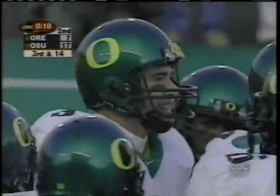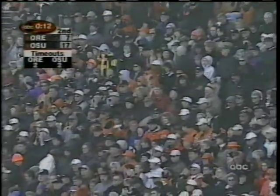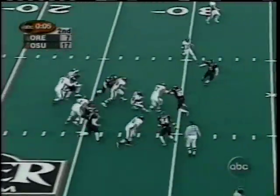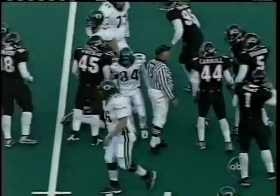Clock continues to run down to 20 seconds. And I guess they'll just let it go and go to the clubhouse and talk about things and hope that they can still find that magic that served them so well through the last half of the season. This could be your last play. They stay on the ground, and that will do it. As we run out of time in the first half of play, with Oregon State leading Oregon by a score of 17-7.